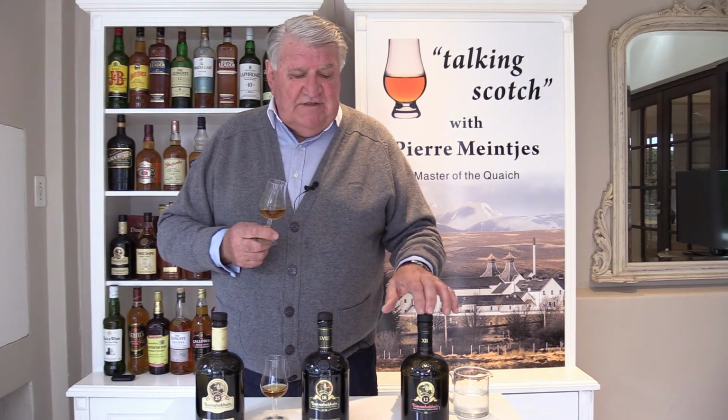The next one we're going to look at is the 18-year-old. Again, if you're interested in the color, you'll notice compared to the previous one, it's darker in color. Again, beautiful ring, beautiful legs, and it's darker for a couple of reasons. The first reason is the liquid in here has been in a barrel for a minimum of 6 years longer than this one, but there are whiskies that are up to 24 years old in that 18-year-old. But it's the combination here of the sherry and the bourbon cask that makes it so different.